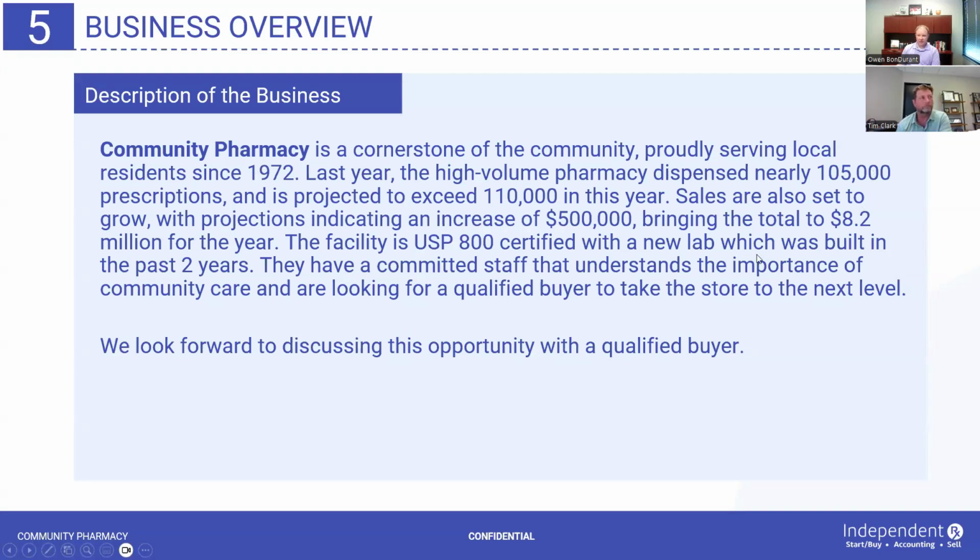It fills 110. Last year it did 105, and it's grown to 110. Sales are going up. This pharmacy has a USP 800 certified lab, and it's a fairly new one. So in this section, we're trying to give them the overview and then give them the highlights of this business, so that someone who steps into this goes, oh, wow, okay, this is in this area. It's on Cardinal. It's got Pioneer. It's got a USP 800 lab, and it fills a lot of prescriptions. Right. So now we've gotten them intrigued to go further.